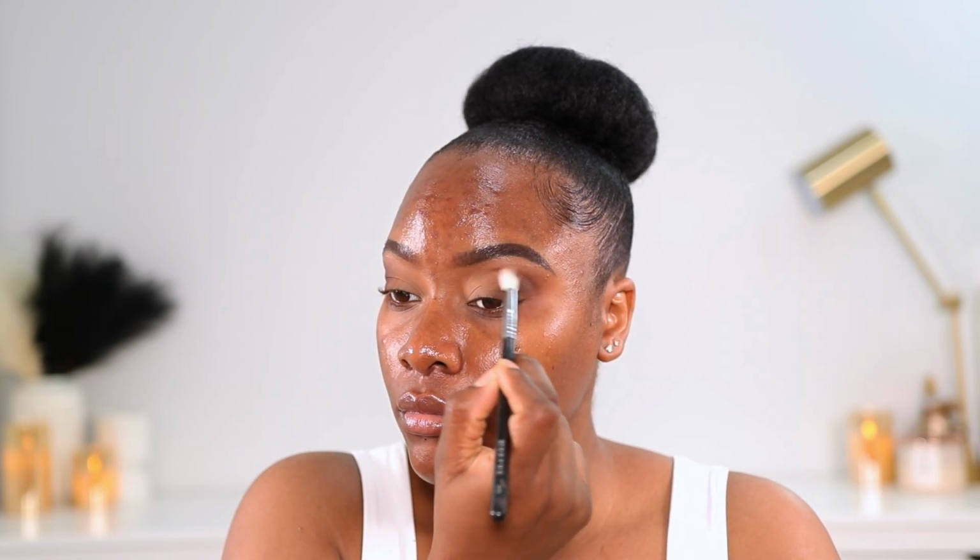I think I'm just gonna do my signature matte lid. So I'm going to take a little bit of concealer. I'm using the shade Caramel from Nars on my flat brush from e.l.f. and I'm just going to lightly cut my crease.